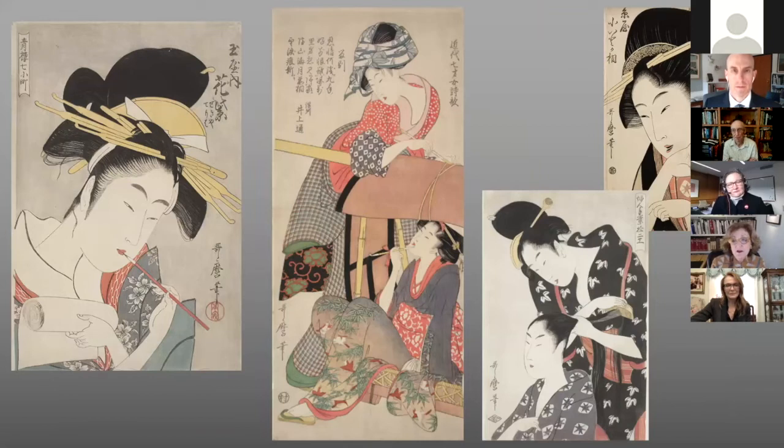Or let's take the very famous Utamaro, known to, I'm sure, every single person who's with us tonight, and 4 glorious examples, exceptionally rare, impeccable impressions, glorious color, and can stand up to prints that are in the Art Institute of Chicago collection or the more famous Metropolitan or MFA Boston collections. And there they are in Madison, Wisconsin.